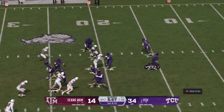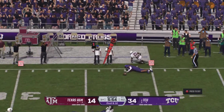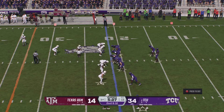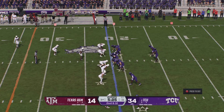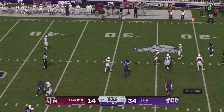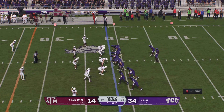Off the play fake, looking to throw on 1st down. Grab behind the line. It's Shelton. But the play loses yardage. Very tough 2nd down coming up now. Looking downfield. It's Smith. And it's incomplete on a very quick throw. They're backed up here trying to make something happen on 3rd and long.